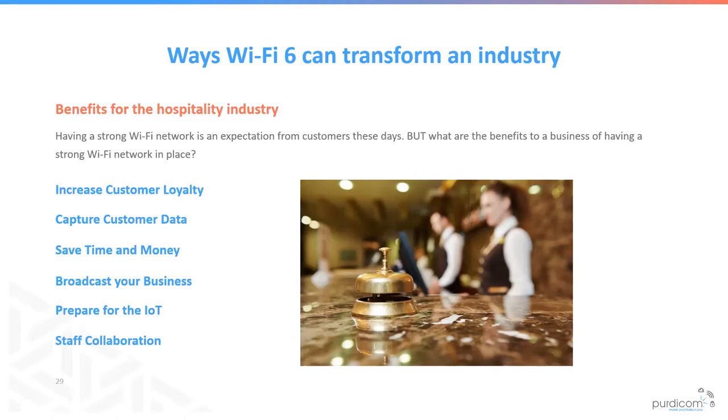Preparing for IoT. Smart technology is here to stay. I mean, everybody's got an Alexa these days. There are smart light bulbs, Ring doorbells, they're absolutely everywhere. We're all interacting with objects and devices in highly connected ways. By having a strong Wi-Fi network, you'll be able to build a picture of how people use it. By having a robust and safe Wi-Fi network in place, you'll also be future-proofed for when more devices come online, which inevitably they will. And then finally, staff collaboration. By using smart devices, better collaboration and communication between staff can be enabled.